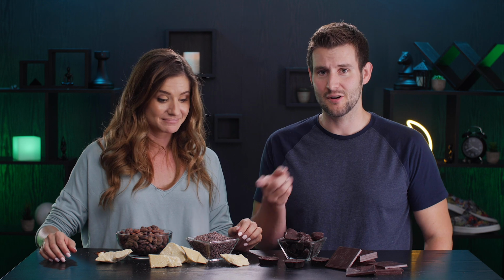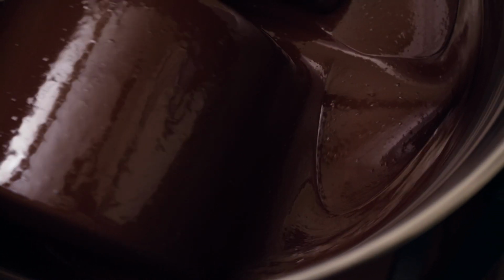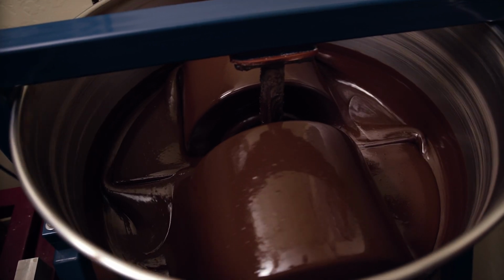Once you have the nibs, they're ground up. That liquid is basically ready to go as chocolate. This is what the nibs will turn into, and this is about 3 days. You see the crumbs and the chunks? We go for about 10, 12 days, and then it'll get super fine, silky smooth. It's powered from the bottom, and the wheels just roll on the base plate stone.